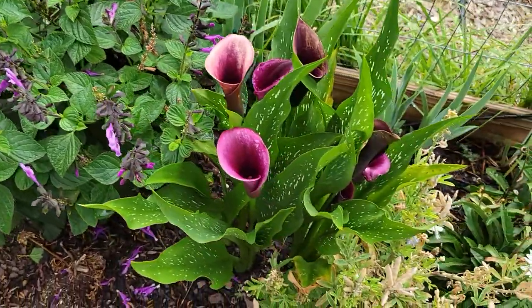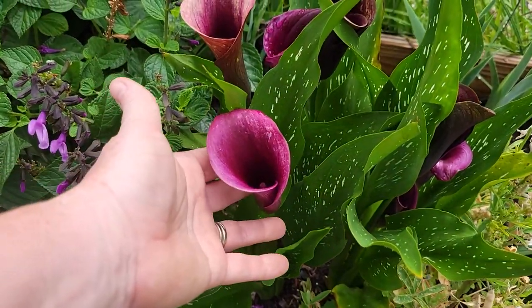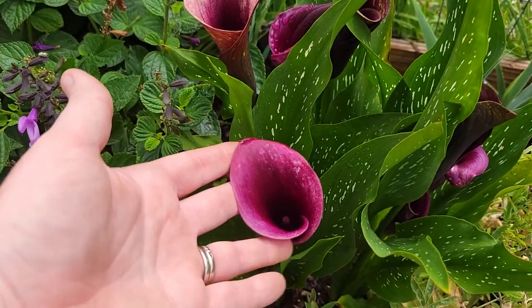The calla lilies are definitely putting on a show. I love the white variegation on the leaves, and then you can see when these flowers come up, they're just absolutely beautiful.